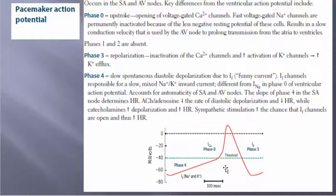These are millivolts. Tiny volts. And phase 1 and 2 are absent. Make sure you know that in a pacemaker action potential. And then phase 3, this is your repolarization: inactivation of calcium and increase in activation of potassium. Therefore, you have an increase in potassium efflux.